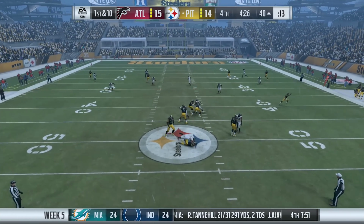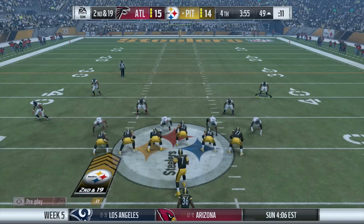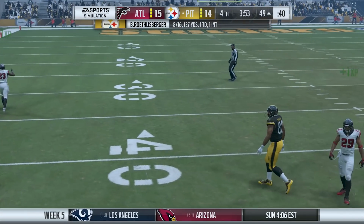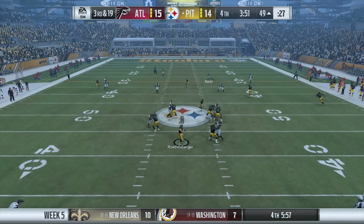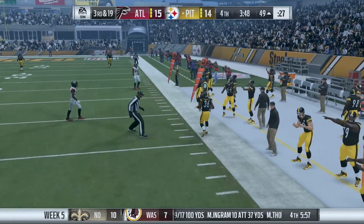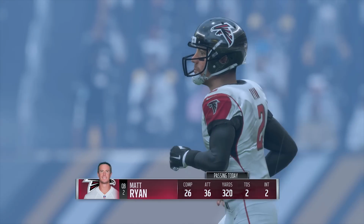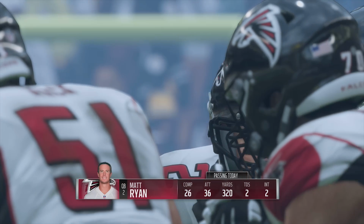On 1st and 10, Roethlisberger gets sacked by Vic Beasley on the play. That's exactly the type of response we needed because it knocks him back to a 2nd and 19. The second down pass is incomplete. That's going to bring up 3rd and forever. Roethlisberger with the snap, looking to buy time for a receiver to get open downfield, but decides to check it down to Duke Johnson, who makes the grab and runs out of bounds almost instantly. So the defense does a great job at forcing the Steelers 3 and out and giving the ball right back to Matt Ryan and the offense.